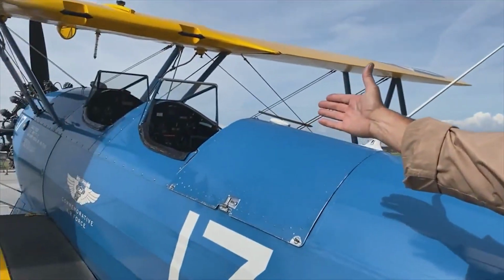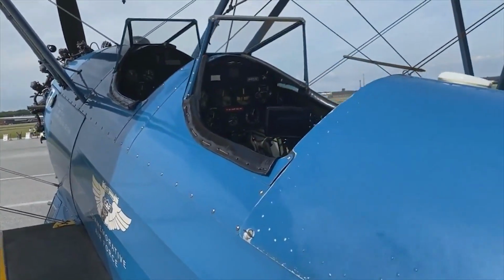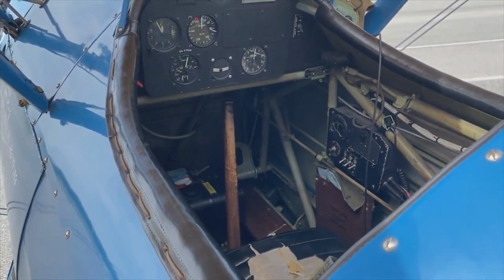Gotcha. So what do you like about this plane? Hey, what I like about this plane is the classic open cockpit biplane experience. It doesn't get any better than this. Look at that. There is nothing around you, open cockpit. Now, you are unimpeded to see the world around you from this aircraft. When you come in, it looks like you're in slow motion. Well, this plane's not exactly fast, and that's because it's a biplane.